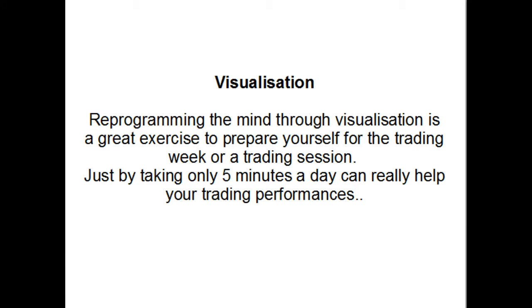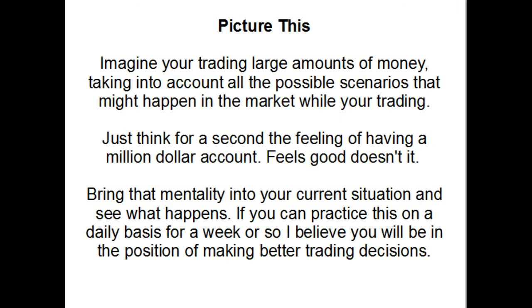And here's another really good point: visualization. Some of you might think, well, excellent, but it's not for me. But just hear me out for a sec. So reprogramming the mind through visualization is a great exercise to prepare yourself for the trading week or trading session. By just taking only 5 minutes a day, it can really help your trading performance. So picture this. This is the type of visualization. Just imagine your trading account, or you're trading large amounts of money. Now I'm talking 500,000 here, 100,000, whatever you wish.